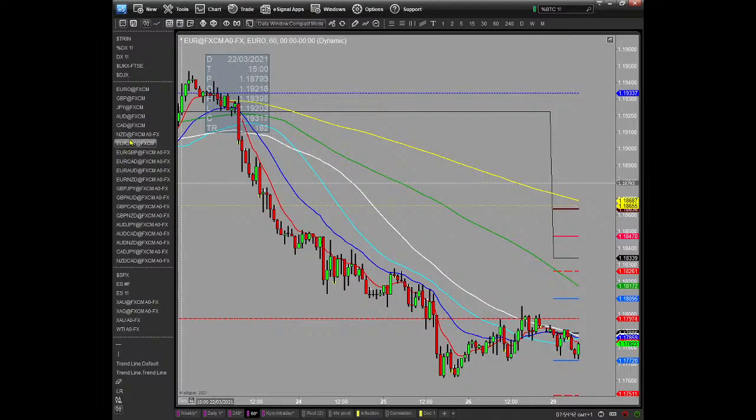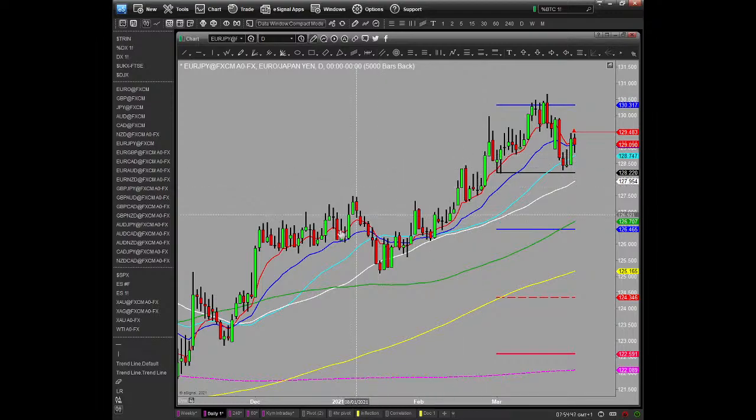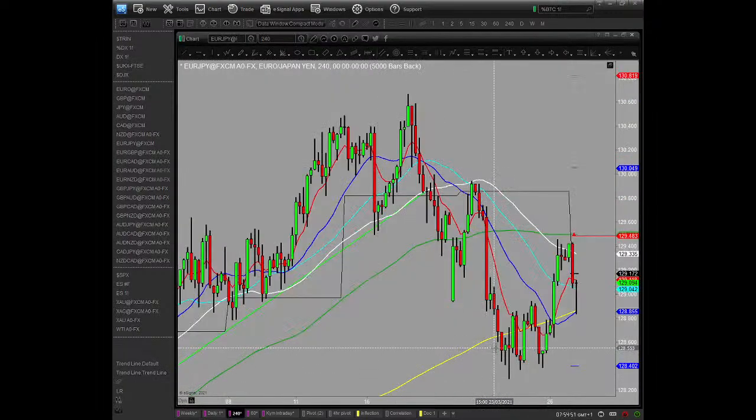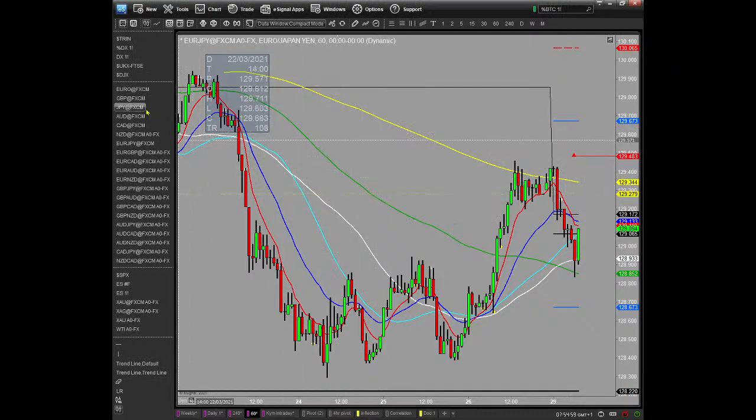I'm particularly looking at the euro yen. This is in better shape. I was looking for this, and we'll look at the potential post 8 o'clock into maybe a long position on the euro yen there. So there's some potential there.